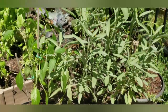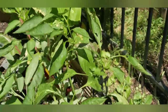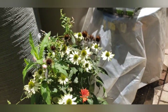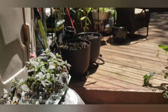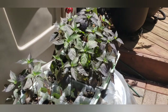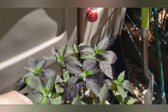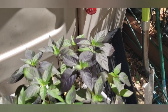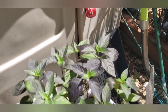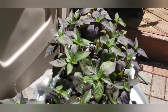We've got a pepper here, Italian sage, another pepper here, and just some flowers, coneflower. You can see there is a view of the deck. These are all volunteer black pearl peppers, and they're all just little seedlings I dug up that self-seeded. I think I'll go plant them out by the mailbox. I don't know what else to do with them. I gave away quite a few, and this is what I have left.